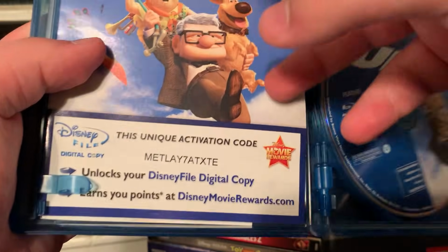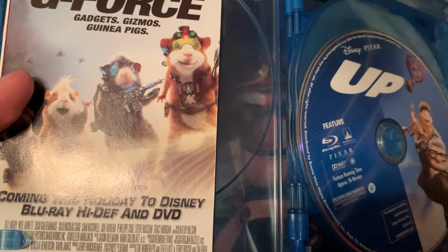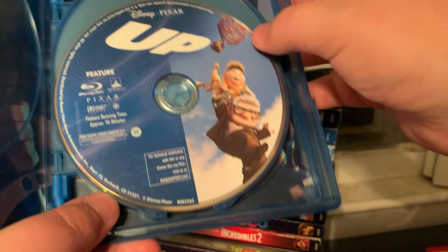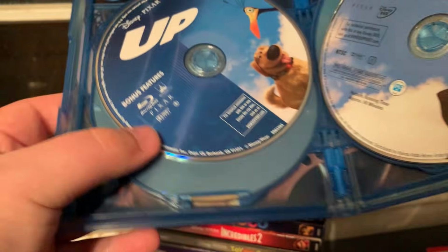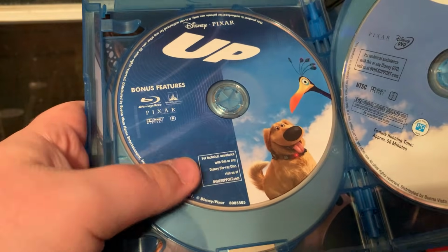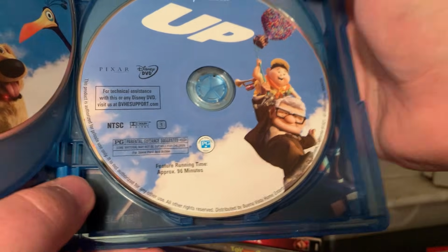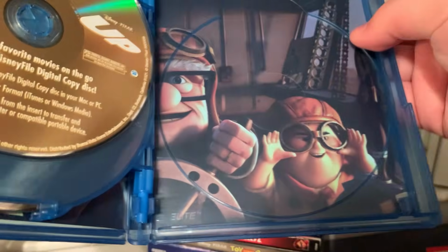Here we got the digital copy, the Disney Rewards code, thing for Disney Blu-ray, and then this thing, and that's pretty much it. There's some artwork right there. Here's the Blu-ray disc with the movie, which has Carl and Russell. Here's the Blu-ray disc with the bonus features, which has Dug and Kevin. Here's the DVD, which also has Carl and Russell. And then here's the digital copy, which is a shiny yellow disc.